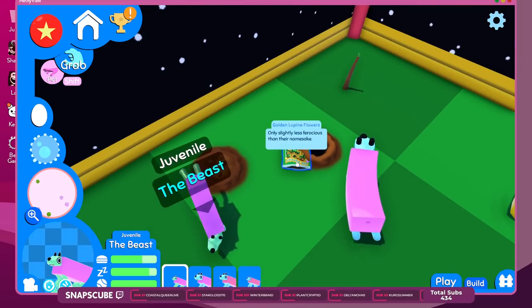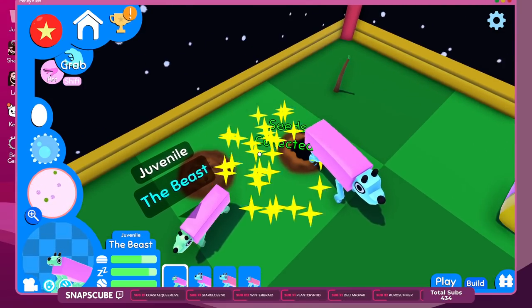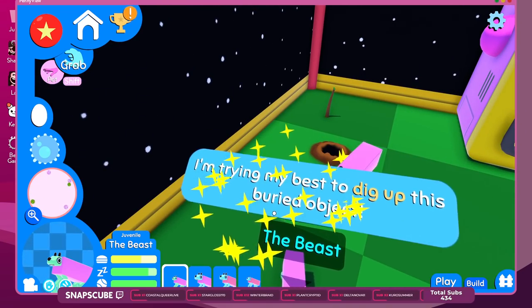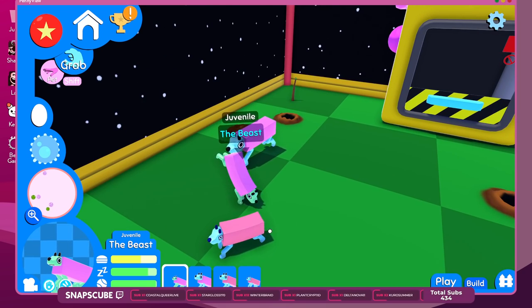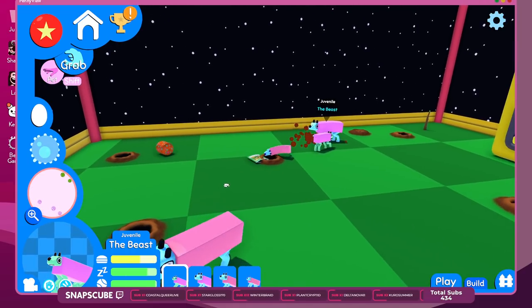Altitude's got real tude. Golden lupine flowers, only slightly less ferocious. I'm like turning into Scooby-Doo here with all these dogs. Dig up. Oh shit, sorry, beast. I didn't mean to command you to do that. I gotta get really used to this, because this is like The Sims. I gotta remember this is like a Sims mechanic.